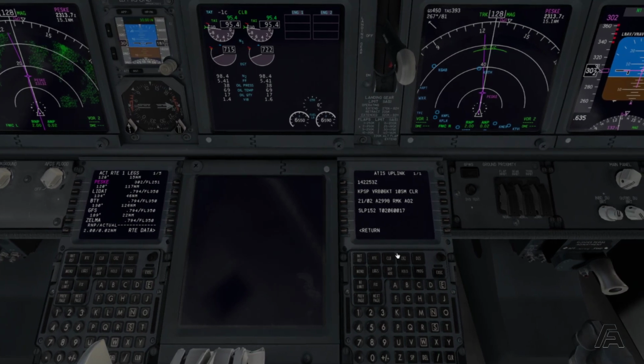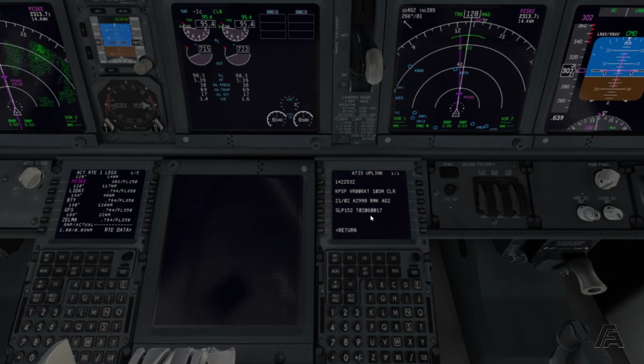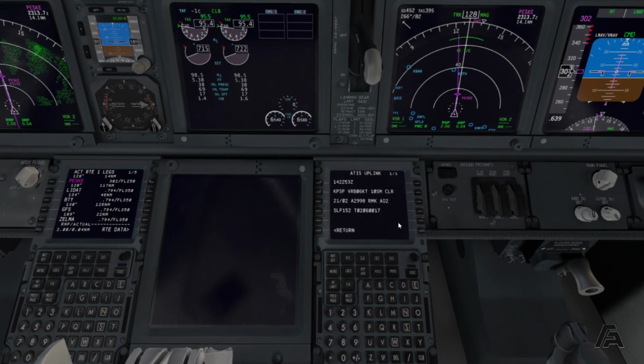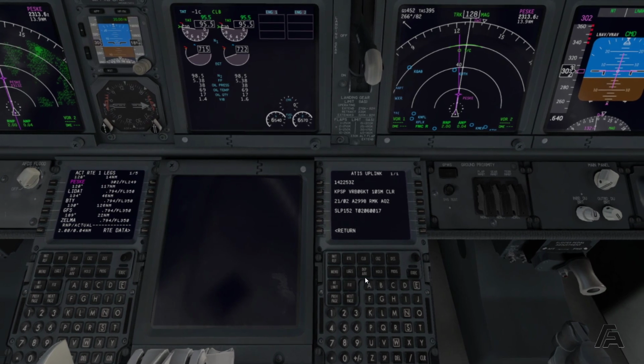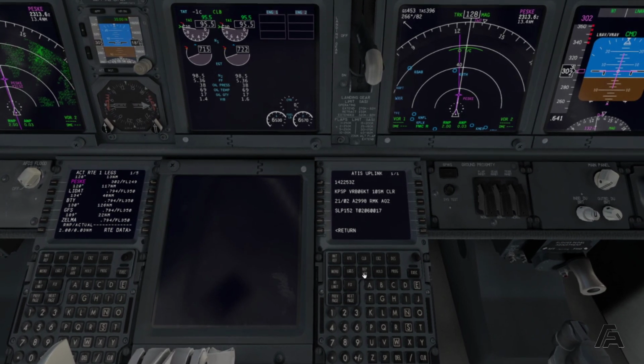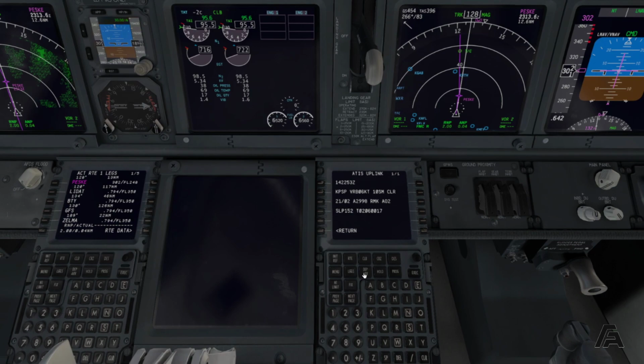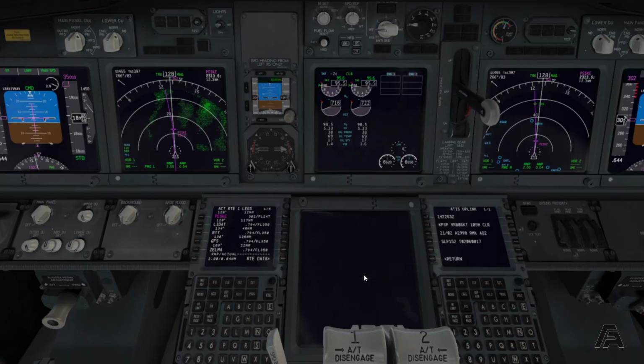Palm Springs winds variable 6 knots, 10 miles visibility, clear. Temperature 21, dew point 2, altimeter 2998. All right, we're going to continue with the RNAV 13. If it's a switch to, I think, was it 3-1 left, shouldn't be too big a deal. May have to vector myself around.